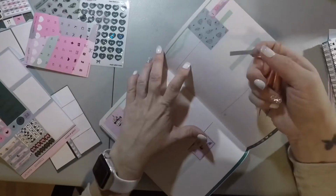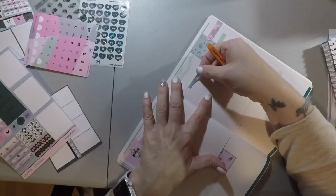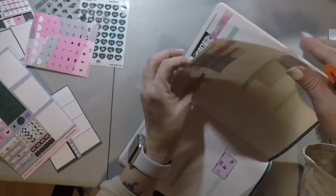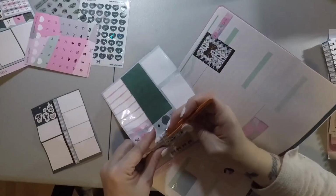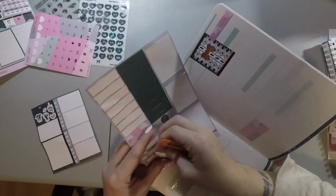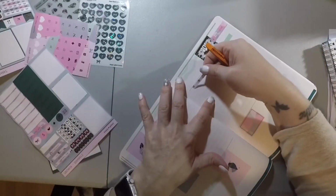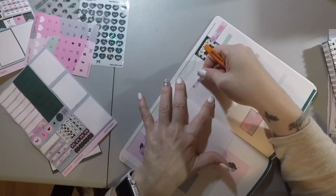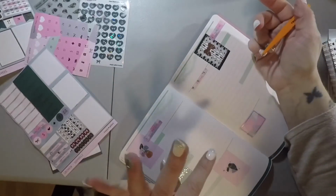So let's see, Tuesday. And Thursday. I actually have two meetings this Thursday. So, I kind of wish there were more meeting stickers. I have meetings every week, and then sometimes I have more than one, depending. This week I actually have 4 meetings.